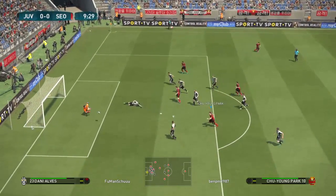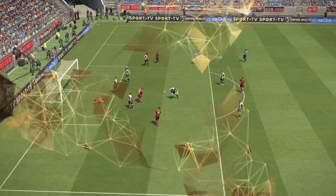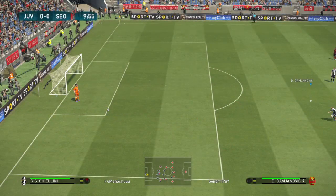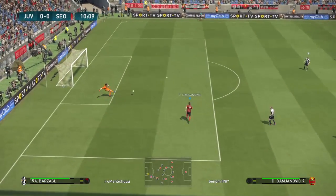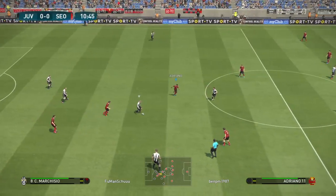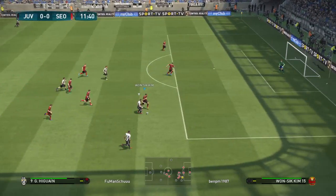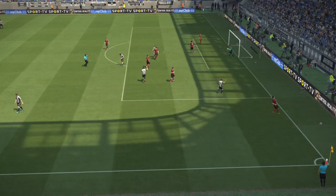Oh, it's opened up nicely for him. Another chance. That's caused a worry or two. Well, when he struck that, he must have thought it was going in. Such are the margins of success and failure in this game. That was so close. Well, this is how to grab a game by the scruff of its neck. Front foot football with real intent. He's found his man. Can he find a finish now?